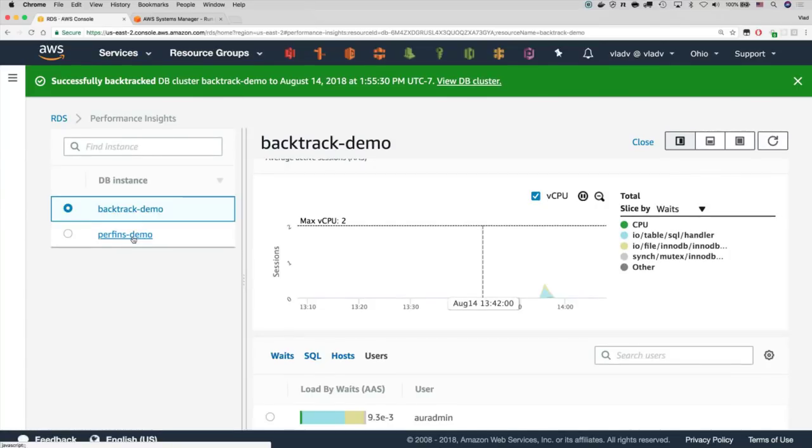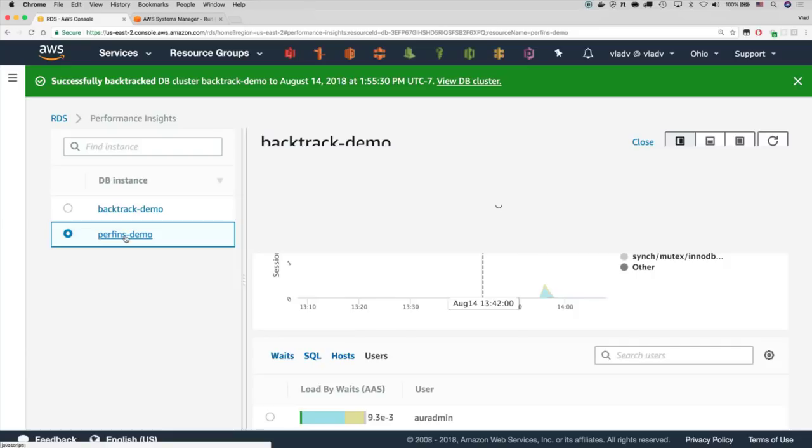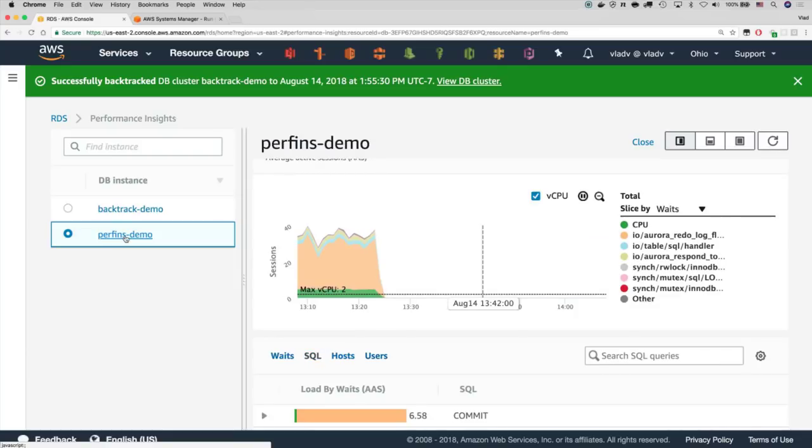Prior to this demo, I have run a sysbench test, a load test, on this particular database called perf-ins demo. And you can see how these metrics look when you're looking at a database that is, to be honest, under-provisioned for the amount of load that I actually send to it. So you'll see much more variability in the type of waits that get displayed in the system, many more locks and mutexes that show up, and you'll see that the CPU load is above that reference line of max vCPUs.